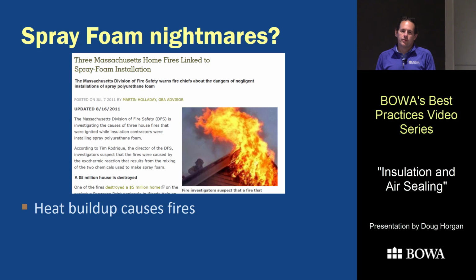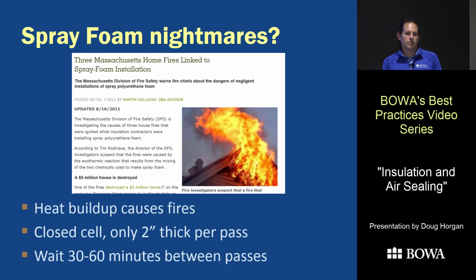Another issue that's important to know about is if you spray enough spray foam into one place, the heat of the curing process can actually cause the foam to be damaged or even catch on fire. So this has actually happened on some houses. The key point here is if you're spraying closed cell insulation, you spray it in 2-inch thick layers and you wait about an hour before you come back and spray another layer. So that's another potential scheduling thing. If we're going to do a 6 or 8-inch deep installation, that takes all day. But it's just important to know this.